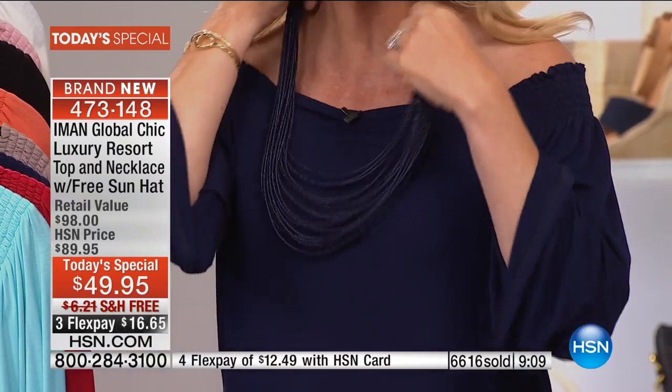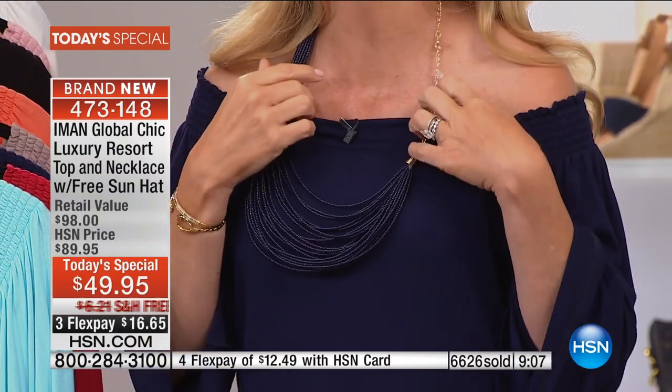And then it even has a lobster claw clasp. So again, it's easy for you to take off and on. You can extend it a little bit longer if you want to. That's a $30 value. And then the hat is also included. That's your free gift. Only while supplies last.